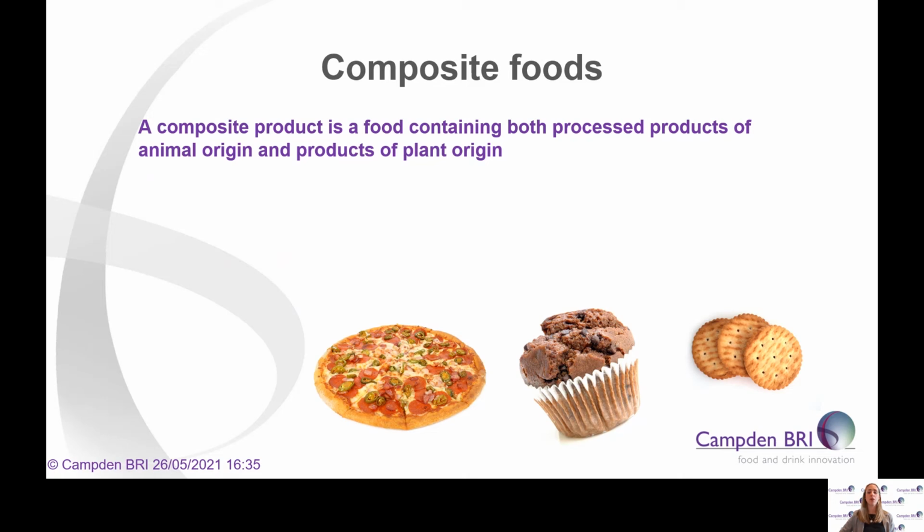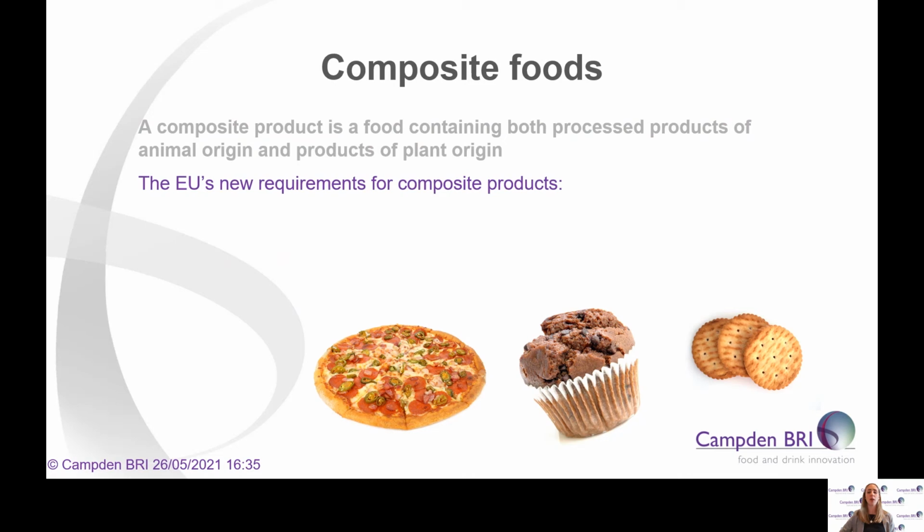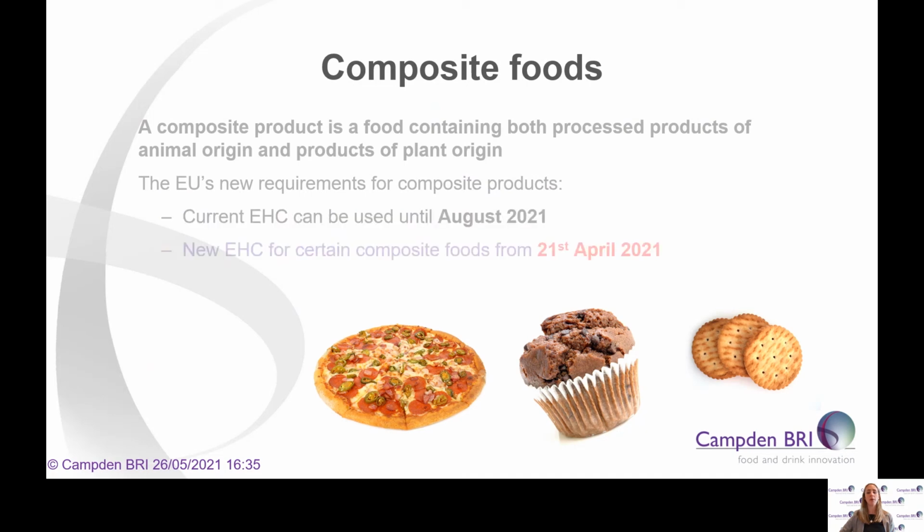The new EU rules to import a composite product applied from the 21st of April this year and changed the export health certificate requirements for composite foods entering the EU, and the composite foods that require either an export health certificate or a private attestation. The old export health certificates can be used for entry to the EU up until August this year.